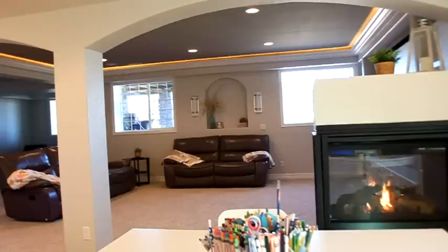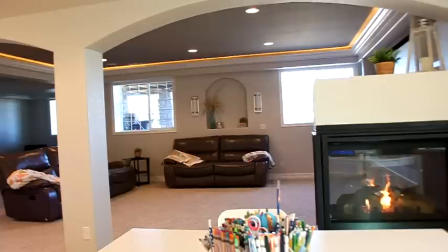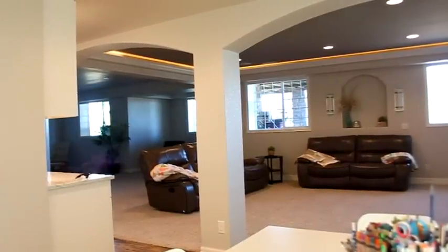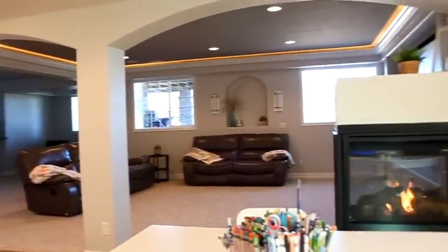I didn't want to feel claustrophobic down here all day, not getting any sunlight. We can obviously open those windows, and we have a fairly decent view. And then over here is our little kitchenette area that we put in, and then we're back over to the storage unit. So that's what it looks like down here.